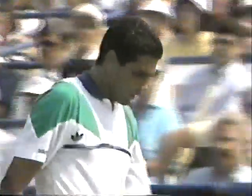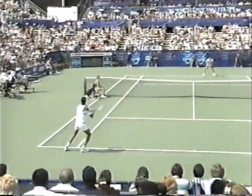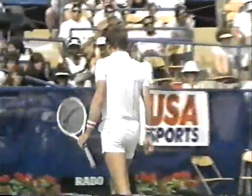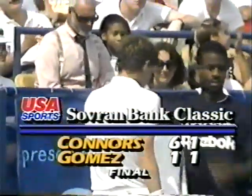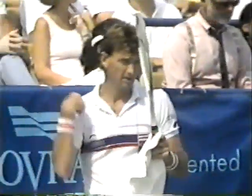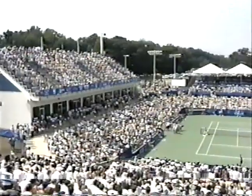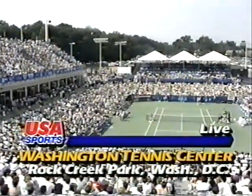And quickly to 40 love. And Connors holds easily. The stadium holds about 7,200 people, and I would say there's 6,800 out here so far, and they still keep coming in from the parking lot. Very gratifying to the fans here in Washington.